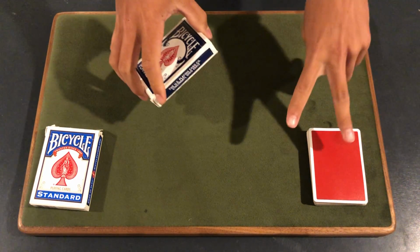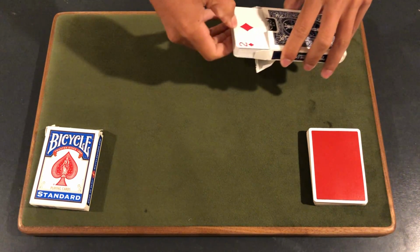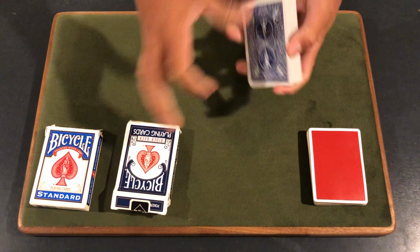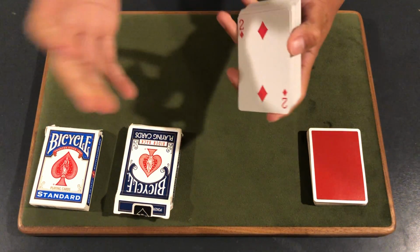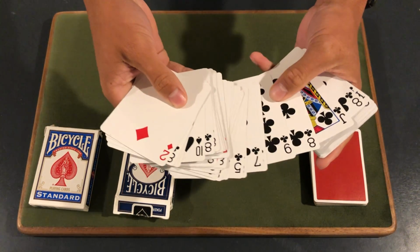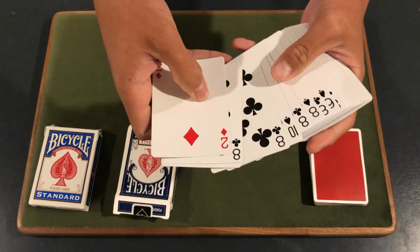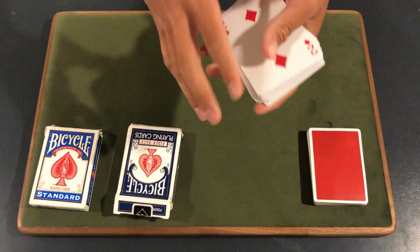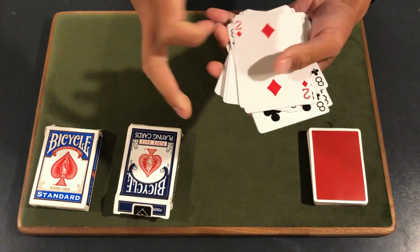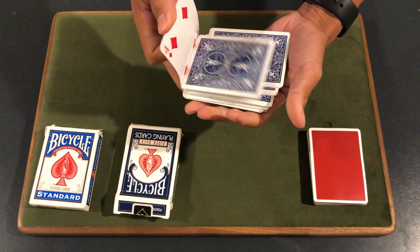So the first two card forces are going to involve the Svengali deck. So what is the Svengali deck? I have actually shown this in a previous video, but it's basically a deck that has a repeating series of cards. In this case, for this deck, you could tell it would be the 8 of clubs. And what happens here is if you flick through the cards one way, all you get are 8 of clubs. And then if you flick through the cards another way, all you're going to get is a different card.